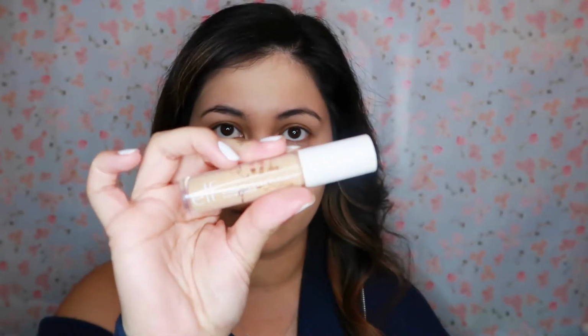We are doing my winter makeup routine. This has been the makeup I've been wearing pretty much every day, well, not every day. I don't wear makeup every day, but anytime I do wear makeup lately, this is the look that I've been going for. So this is just a bunch of my winter staples as far as makeup goes.